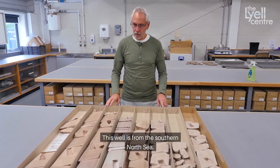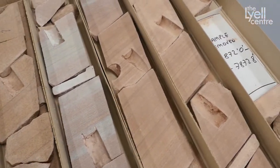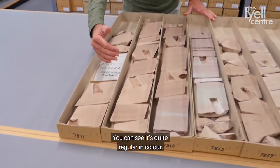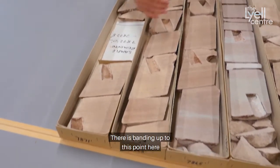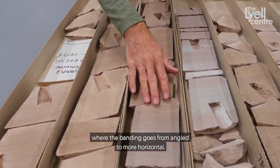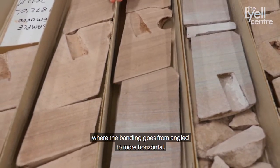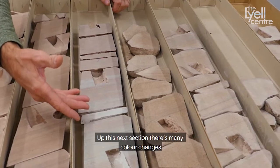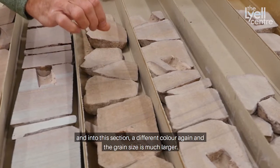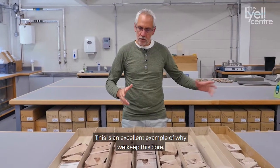This well is from the southern North Sea. It's a gas well. It's wind-blown sandstone. This is the deepest and therefore the oldest section. You can see it's quite regular in colour. There is banding up to this point here, where the banding goes from this angled to more horizontal. Up this next section with many colour changes, and into this section, different colour again, and the grain size is much larger. This is an excellent example of why we keep this core.